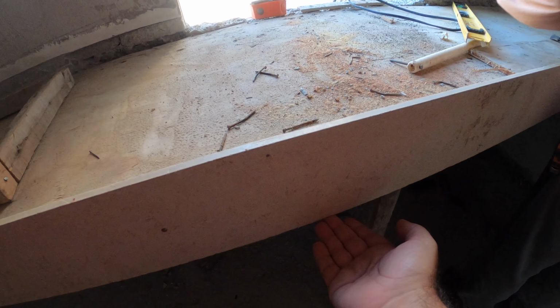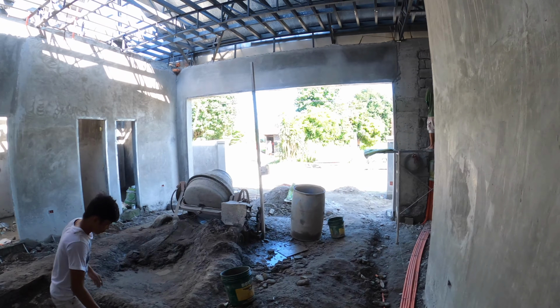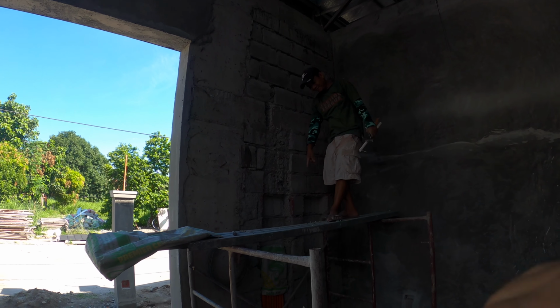All right, let me get out of these guys' way. This is working hard in there. Our electrician's back today. Anay bato. Alin? Switch for, oh, for the outside? Oh, for the front door. Oh, okay. So he's running conduits.